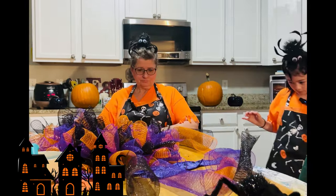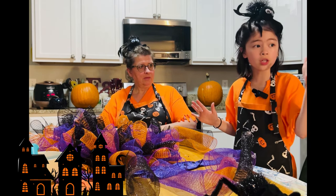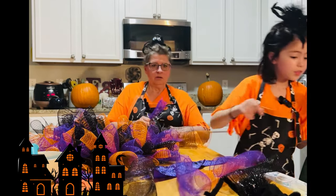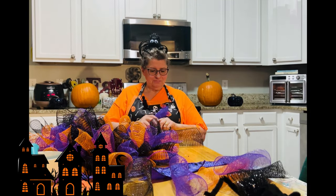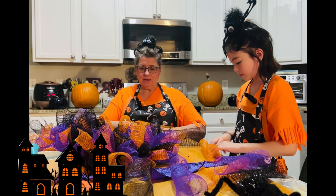I already rolled them. Sorry guys, I'm trying to look for an orange part of this. I cannot find it. They just roll and fall all over the place. Then you just roll them up and you'll put 3 together.